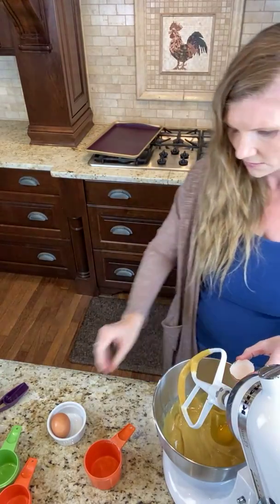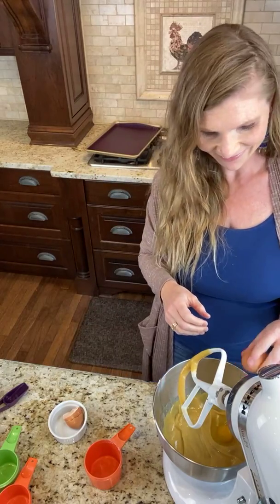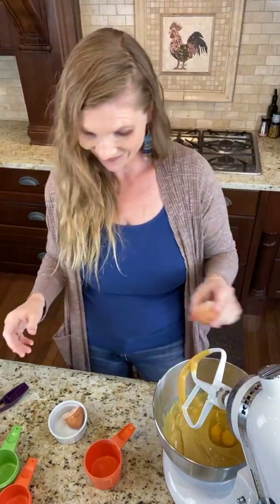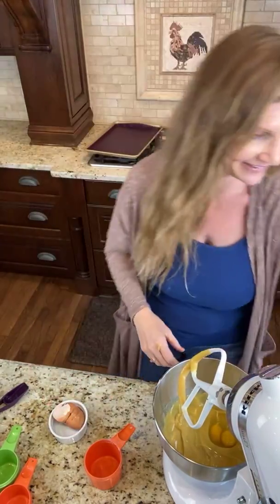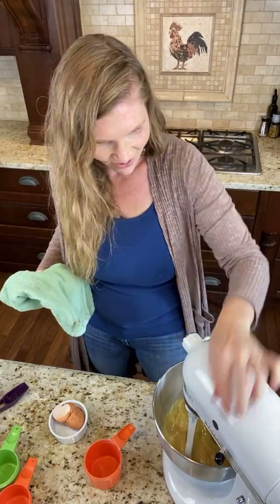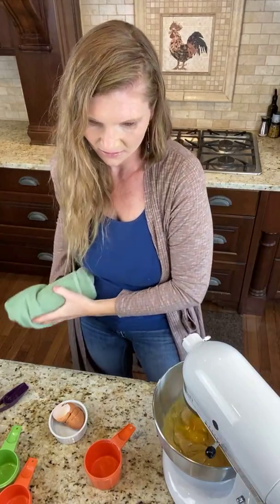Just put them in. This is dangerous. You ever crack an egg and it's a gross one? And you just put it in your whole batch of cookies. Let's hope that doesn't happen today. Oh, they're fine. That could have gone really badly. Okay, so I'm gonna mix those in.